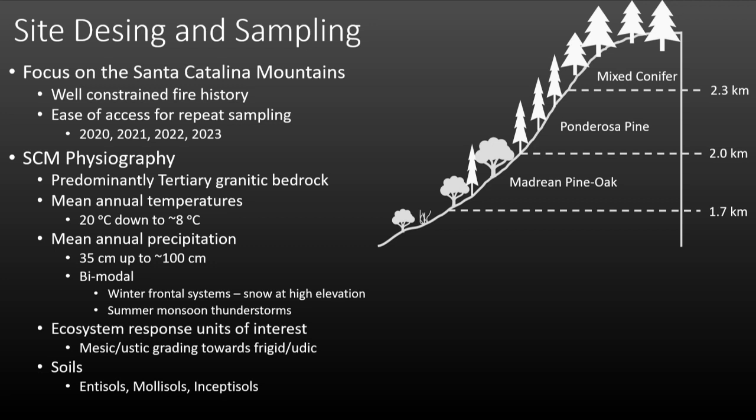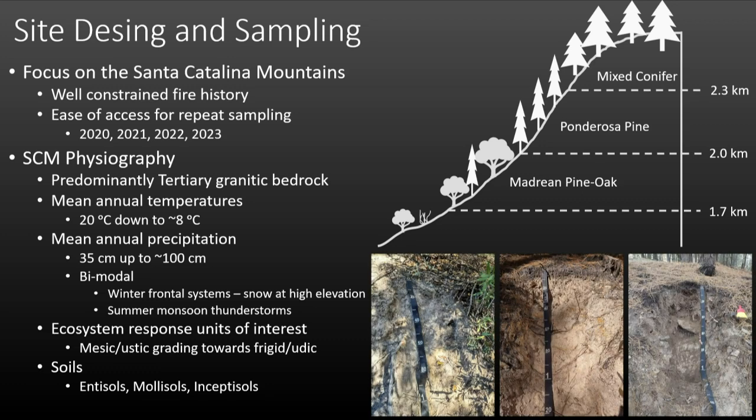The soil moisture and temperature regimes, in the systems we're interested in, you're grading from mesic and ustic up to, if you're sitting on a north slope at the highest elevations and you look at the soil moisture and temperature data, you're on the verge of frigid and udic in terms of soil moisture and temperature regimes. That bimodal distribution of rainfall allows moisture to carry over from the winter into the monsoon and then again into the winter. The soils are largely entisols, mollisols, and inceptisols.